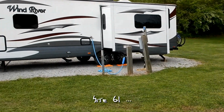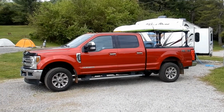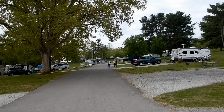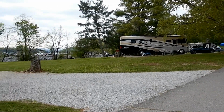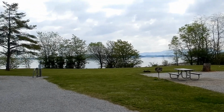And then you come back out here to 61. And as you make your way up the loops, you've got 61, 62, 63, 64, and 65 back up to where the bathhouse is. And there's a camp store and office, and there's us over there. And just pan out here, and this is a pretty view.